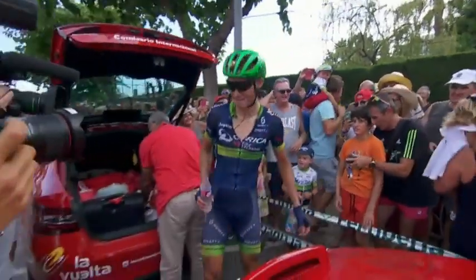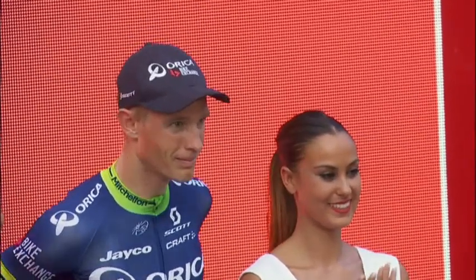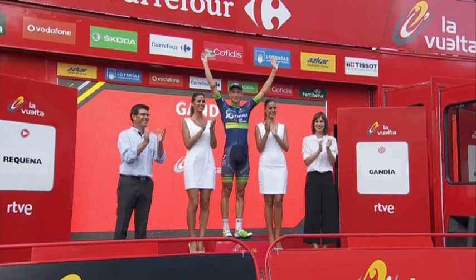Yeah. And Orica have got plenty to be enthusiastic about. Only Etixx Quick-Step have more stage wins than they do on this Vuelta, and Etixx aren't contesting the race overall.